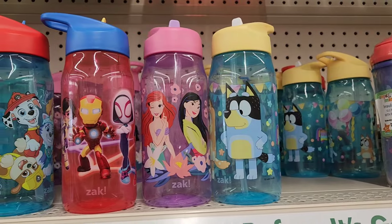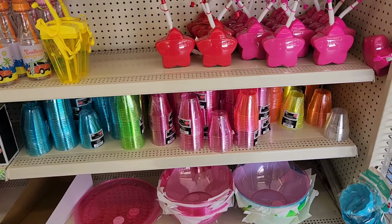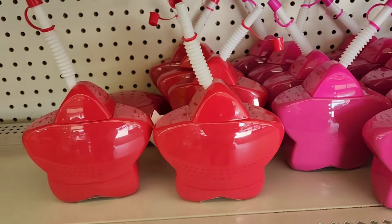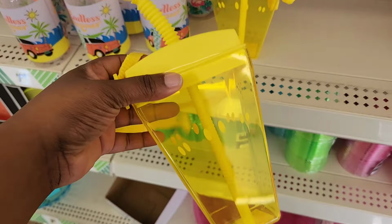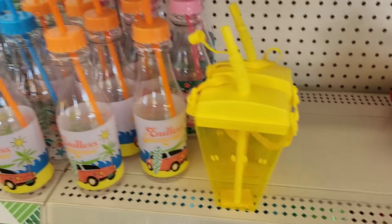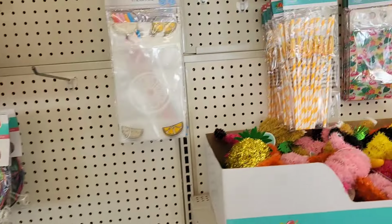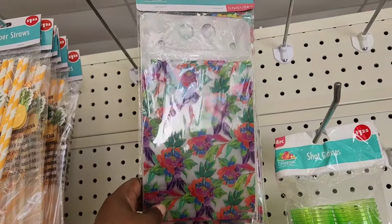Now that it's summertime, you'll find a lot of kids water bottles, whether it's characters or the summer theme. I really love this. If you're throwing a summer party for kids and you're on a budget, go to Dollar Tree or even dollartree.com because you can get this stuff in bulk and they have more of a selection. If you're not into the star and fruits, they do have the tropical theme items, and this stuff I thought was pretty neat. This is actually a drink pouch.